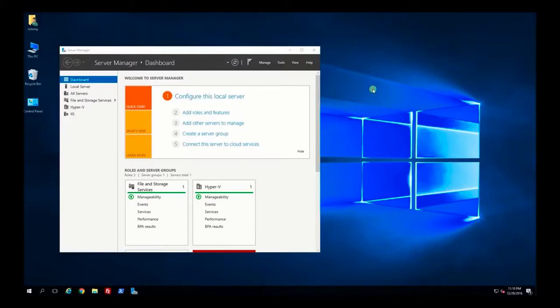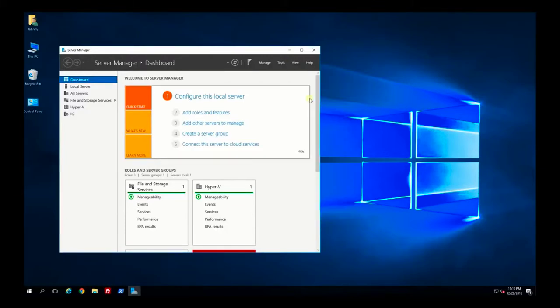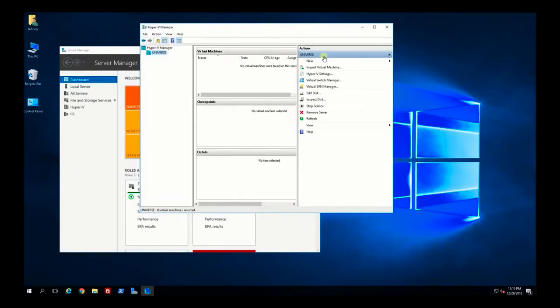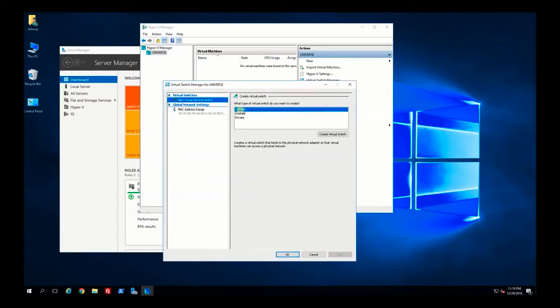So my server's booted back up, so now I can configure my Hyper-V Manager. I'm going to go into Tools under Server Manager here and go to Hyper-V Manager. The first thing I'm going to have to do is set up my virtual switch. So I am going to highlight the computer or server, click on Virtual Switch, and I'm going to select External.